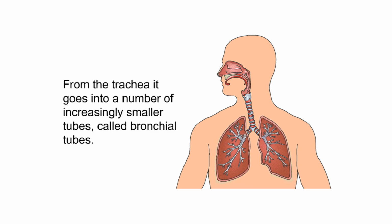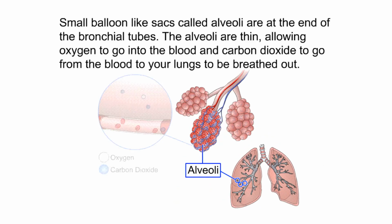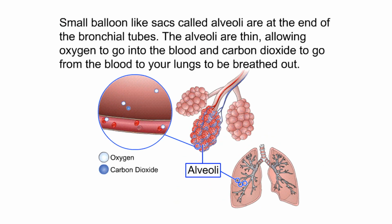From the trachea it goes into a number of increasingly smaller tubes called bronchial tubes. Small balloon-like sacs called alveoli are at the end of the bronchial tubes. The alveoli are thin, allowing oxygen to go into the blood and carbon dioxide to go from the blood to your lungs to be breathed out.